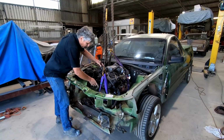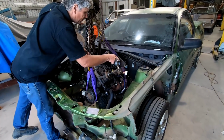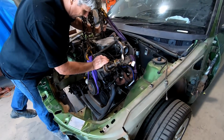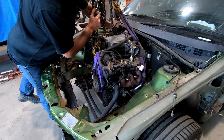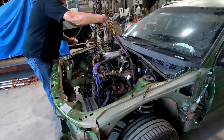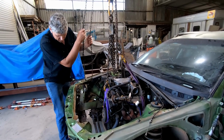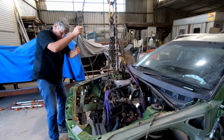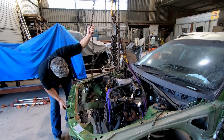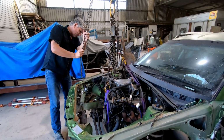Now I've got the sling around the crank pulley on the front there, and I'm lifting from around the exhaust manifolds on the back, but I've got too much tension on this one and not enough on that one, so I'll just drop him back down again and we'll just shorten this one up a bit. It's always a bit of guesswork. I haven't actually lifted one of these out like this before. The last time I did this car, I took the engine out and left the transmission behind.